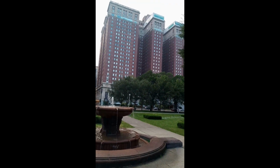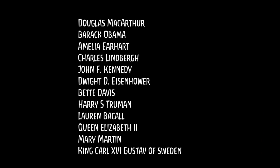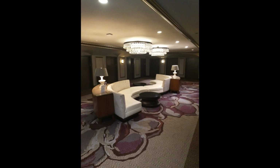Now, for this trip, I was staying at the Hilton Chicago, a hotel that honestly was 10 times fancier than I was expecting, and has even played host to some celebrities and even a few US presidents. Like these. Though admittedly, the view from my room only consisted of the building next to us. But it was still pretty swanky by my standards.